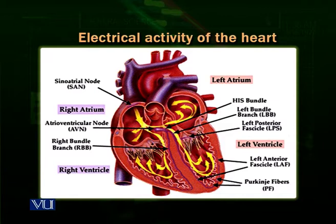Now we look at the vessels. First of all, we look at the veins, which take blood from the body and return it to the heart. In the blue, on the right side, you can see the inferior vena cava and superior vena cava. Both are returning blood and they open into the right atrium and give blood to the right atrium. Then on the other side, look at the left atrium. That left atrium is receiving blood by the pulmonary vein. The pulmonary vein opens inside the left atrium, giving oxygenated blood from the lungs to the left atrium.